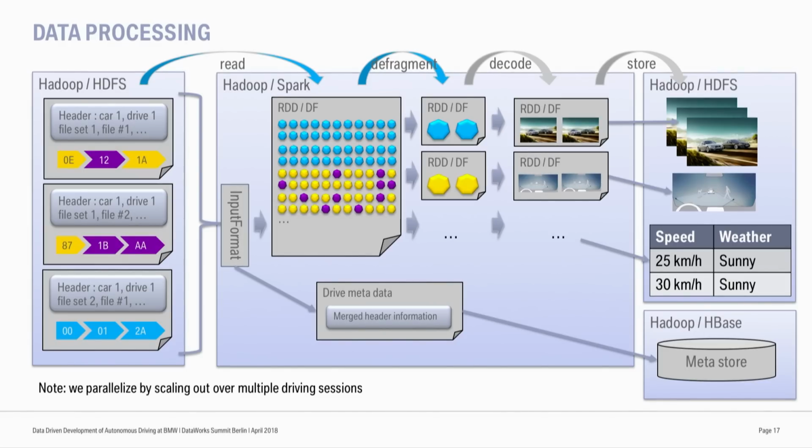In this slide, I want to show what's going to happen as soon as one complete driving session. We name it a driving session when you start your engine, drive around, and stop your engine. That's a driving session, a complete one. When that gets ingested into our Hadoop cluster, you will have a bunch of files on the left-hand side that belong to one drive session.